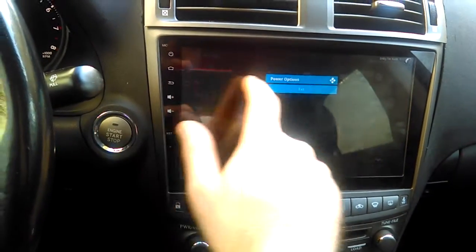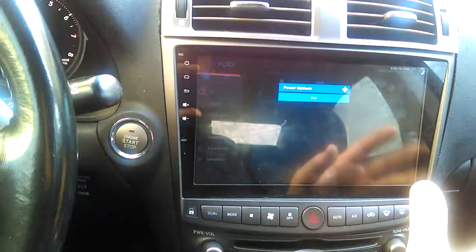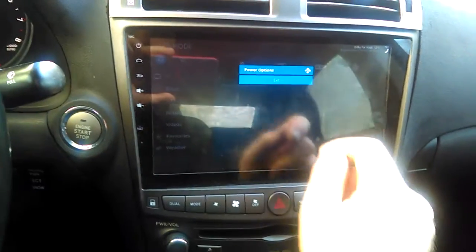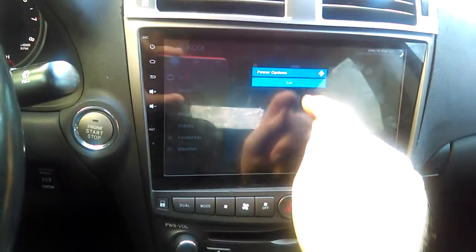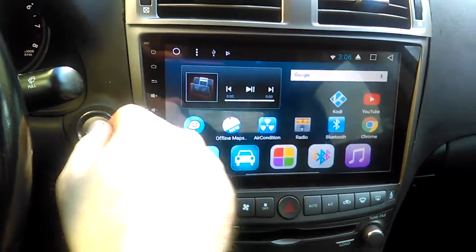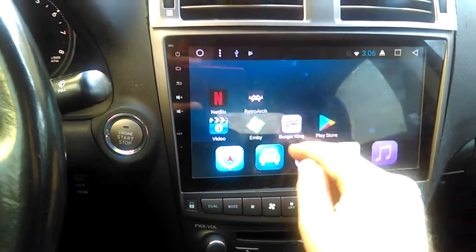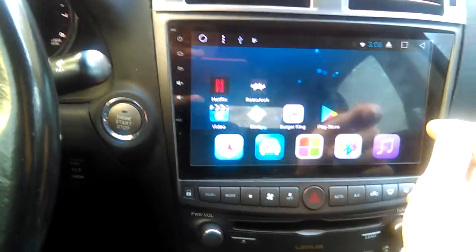I'll just power this off. Hopefully this responds. Sometimes Kodi is a little funny, but you can definitely run Kodi here. Maybe a little unstable. Definitely very unstable. That's like for every Android device though. Burger King app, because I have relatives. I don't eat Burger King.